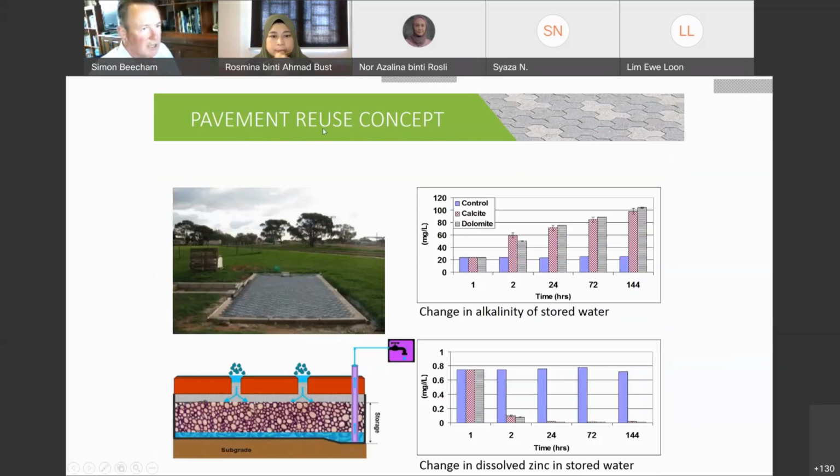I mentioned the pavement reuse concept. This was developed at the University of South Australia soon after I joined UniSA in 2006, and in fact this system was put into the ground in 2007. Still functions today. It's on our Mawson Lakes campus, and here's the concept diagram. I mentioned tanks when I talked about the IMEX system, and you'll see that in the video. They're not strictly tanks. They're permeable pavement systems that are lined.